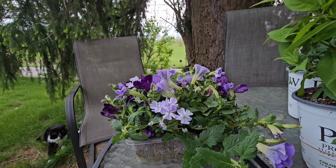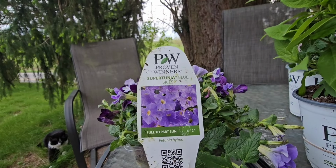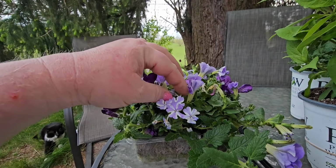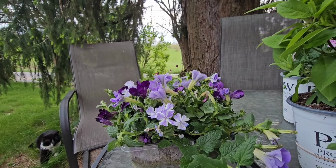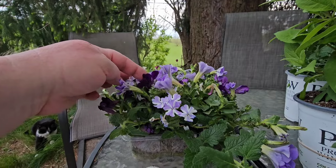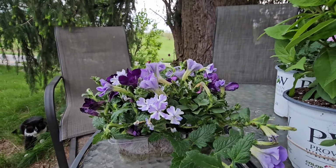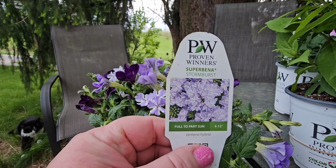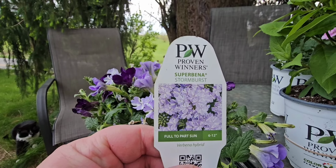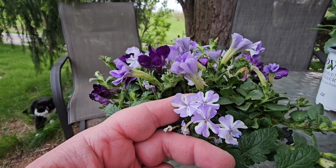Hold on. The flowers in this mix are Super Tunia Blue Sky, Fold Apart Sun, so that's going to be this one here, the lighter purple. Then we have another Super Tunia. This one's Royal Velvet. Of course, that's the dark one that we see. And then the last plant in this mix is, there you go, a Superbena Stormburst. It's a verbena hybrid, Fold Apart Sun. And so that's going to be this one, the little delicate one with the stripes.